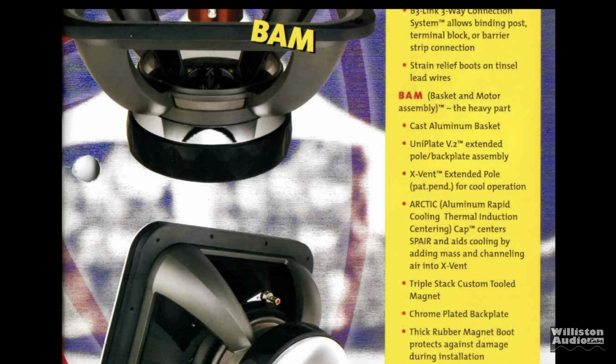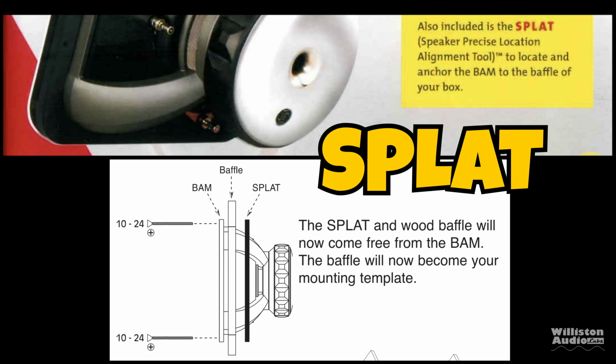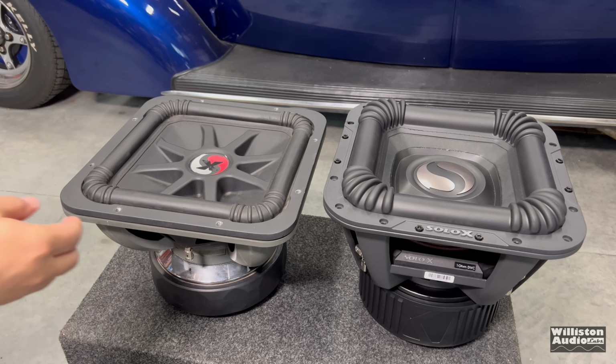Also can't forget the BAM, which is the basket and motor assembly, a cast aluminum basket, and included triple stack or double stack magnet depending on the size. Next up, we have the SPLAT, or the Speaker Precise Location Alignment Tool. Wouldn't you have loved to have been in the meeting to decide these acronyms?